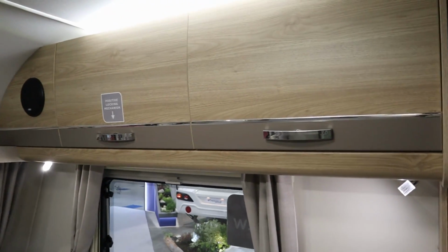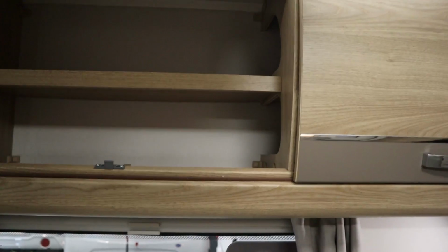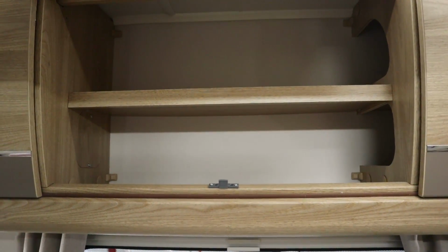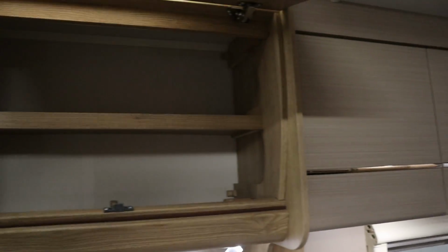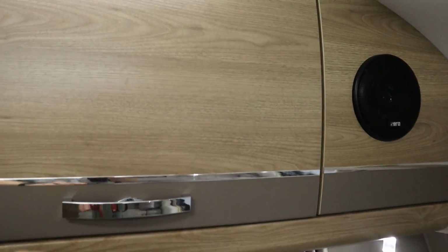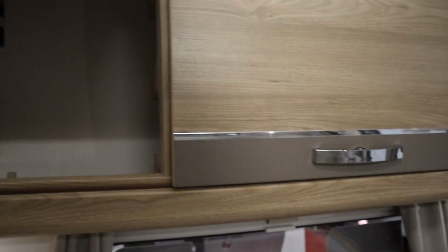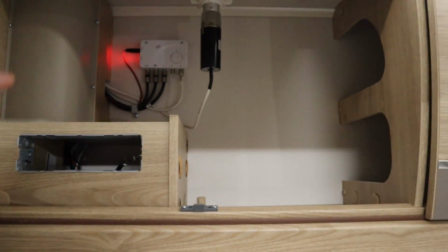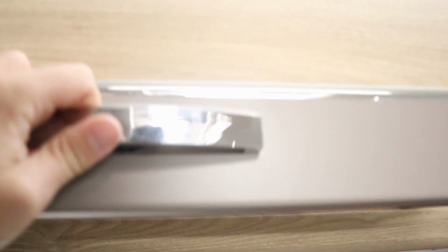And then we've got two on this side, and as the label says, they're all positive catch, which is good for when you're in transit. So we've got a shelf in there, another shelf in here, which is always good to see as well, and the other side will be the same. But obviously one of these will have the radio in. This one doesn't have a shelf in, but this one here is where the radio will go, which will be fitted, but we're just in the show, that's why it's not in there at the moment. And that looks like it's the aerial point as well above us.